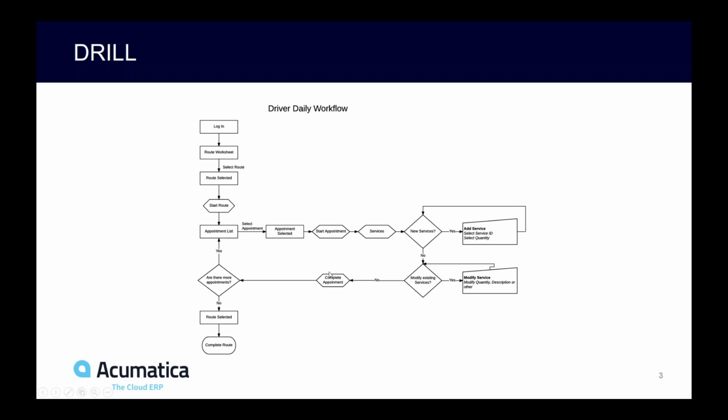Then the staff member will complete the appointment, and he's going to be doing the same thing for all the appointments in the route. Finally, when the staff member has no appointments left, he will go back to the main warehouse, and he's going to be completing the route.